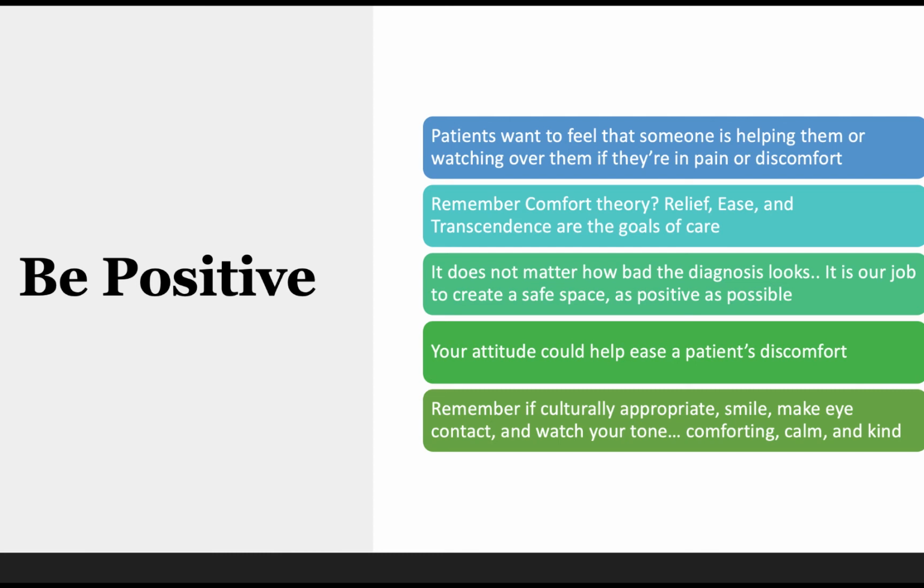Remember, if culturally appropriate, smile, make eye contact, and watch your tone. Be comforting, calming, and kind. Remember, smiling and eye contact sometimes are offensive or disrespectful in other cultures, so you want to follow the cultural lines of sensitivity with your patient and family.